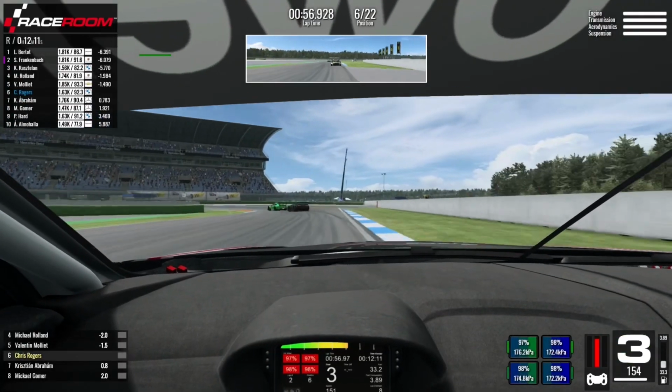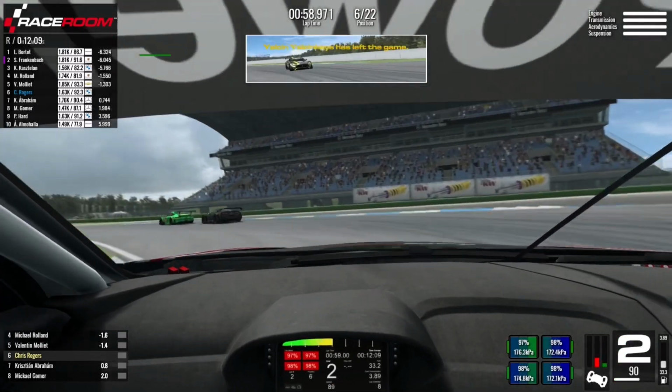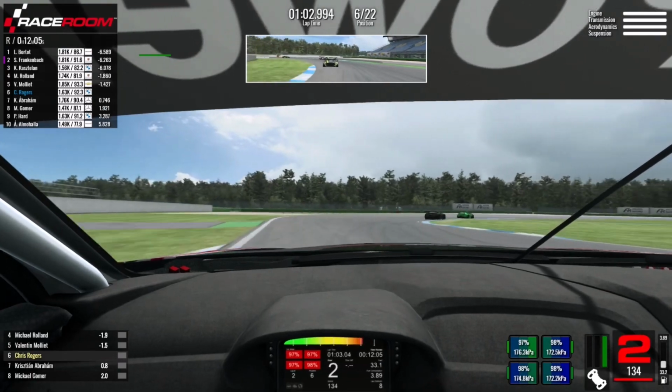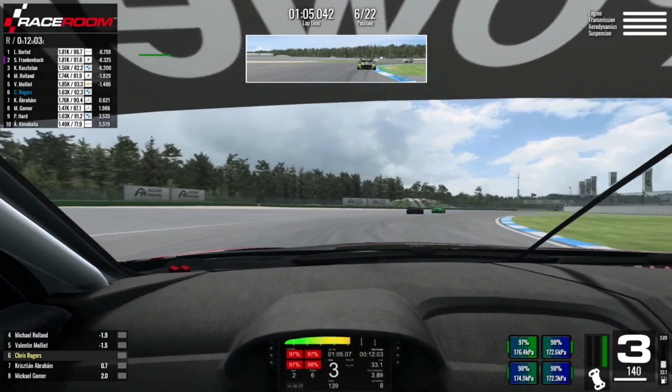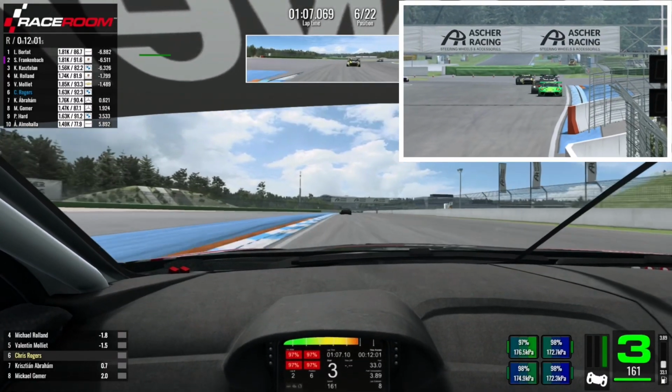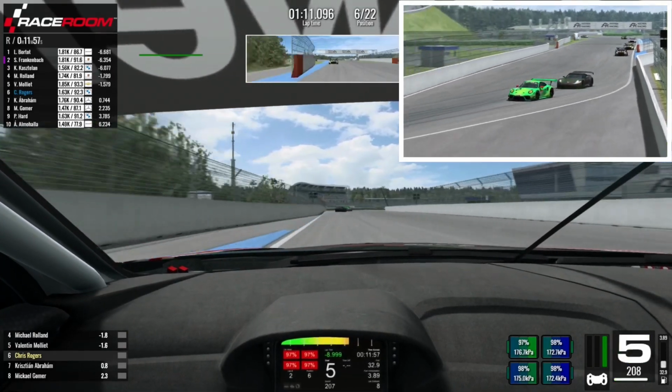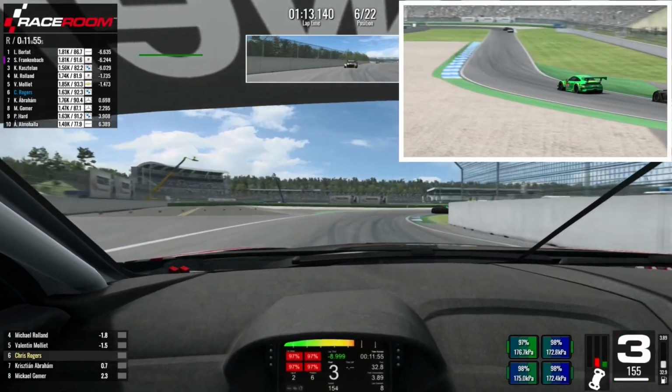Back to the live action now, and as you can see, I'm struggling to keep up with Mollier and Roland. Well, they've opened up a 1.5 second gap, but they are really close together, so we're going to open up the TV cam in the top right of the screen. We can keep an eye on that battle and hope that they slow each other down enough for me to start reeling them in.